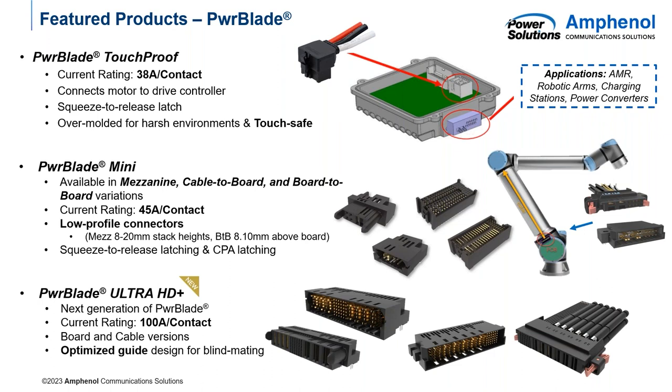And next is our brand new PowerBlade Ultra HD Plus. This is the next generation of PowerBlade and has the most powerful contact to date at 100 amps per contact. This is available in board-to-board and cable-to-board variations and features a brand new optimized guide design to increase blind mating capabilities. All of our PowerBlade products are modularly tooled so that the power and signal can be configured however the application would require. And some typical applications for all of these would be an AMR, robotic arms, charging stations, and power converters.